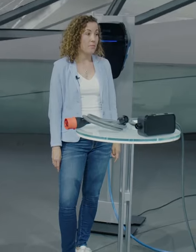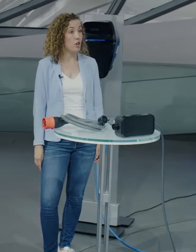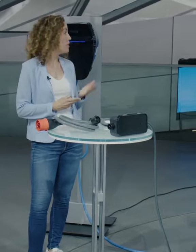And that means when you do high power charging, you can charge it up to 80% in only 34 minutes. Oh, okay, wow. And how long does it take at home? At home, it's a bit less than 7 hours with our wall box.